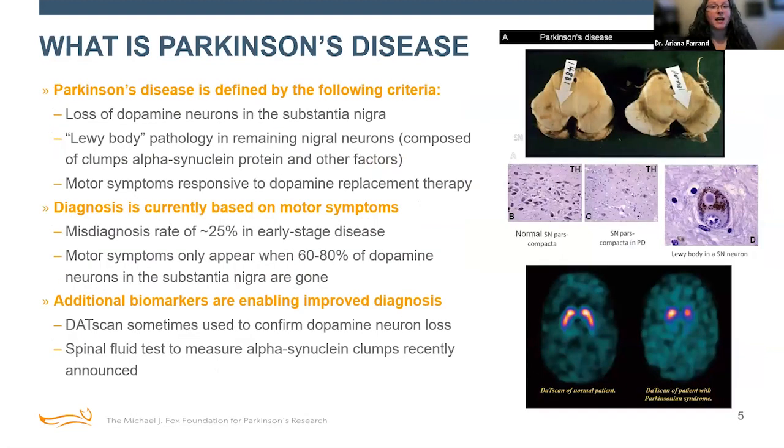So we know what it looks like in clinical presentation, but what does Parkinson's disease look like in the brain? So in general, Parkinson's is defined by the following criteria. So there is loss of brain cells in the substantia nigra, which is the brain region that you can see in the top image on the right-hand side of the screen here.